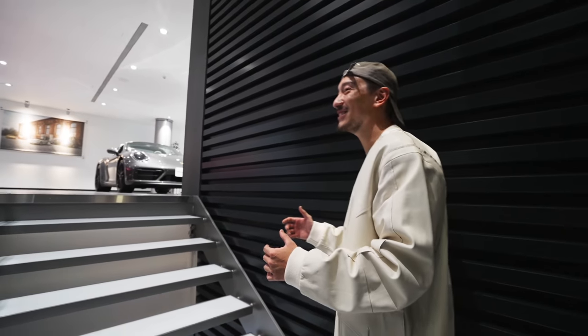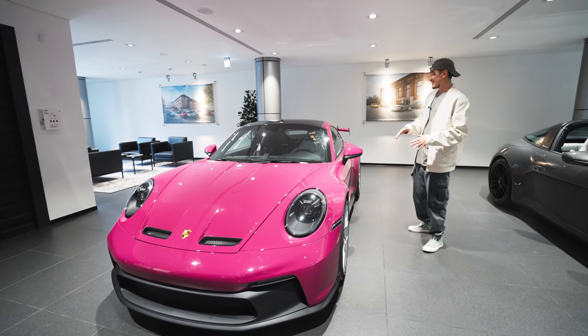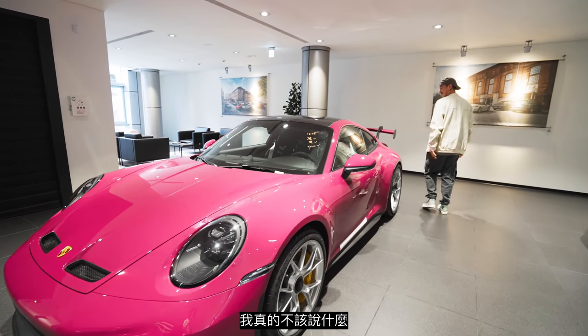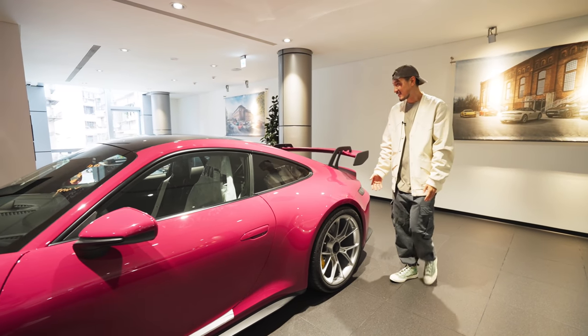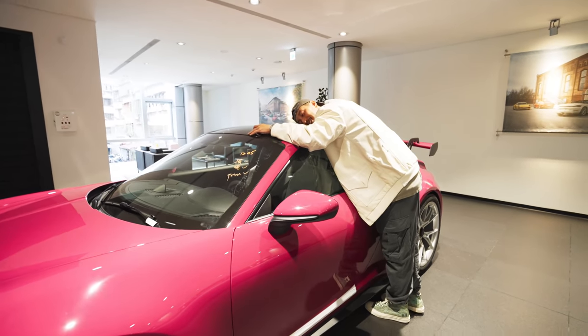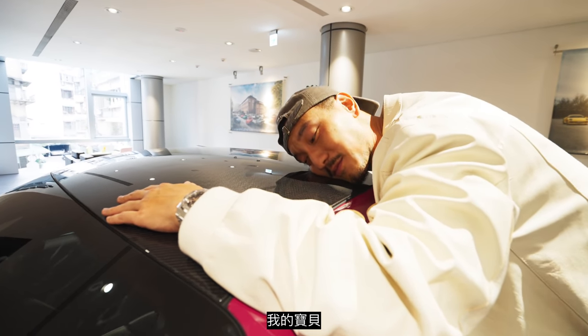Oh, dude, tell me this is not the hottest GT3. Like, I don't even know what to say to you guys. I mean, just look for yourselves. Oh, I want to hug it. Oh, this is mine. This is mine.